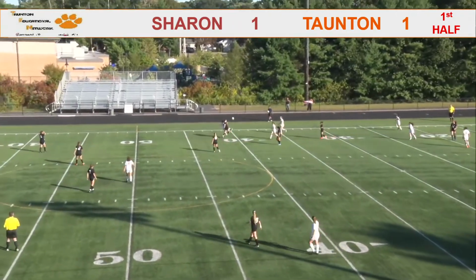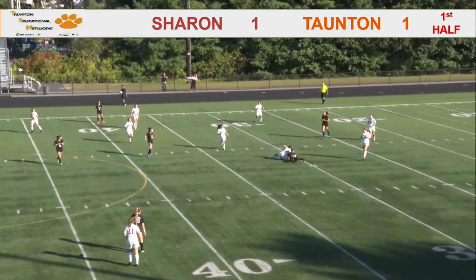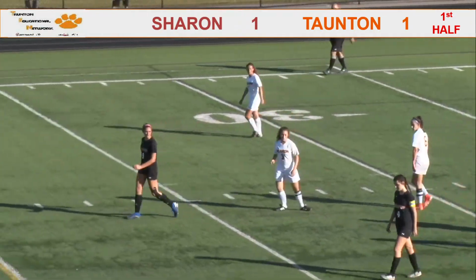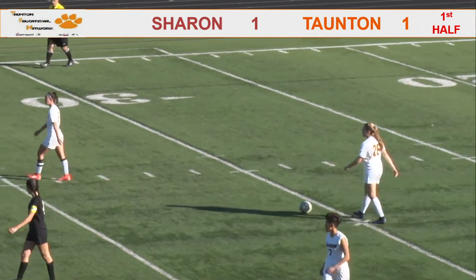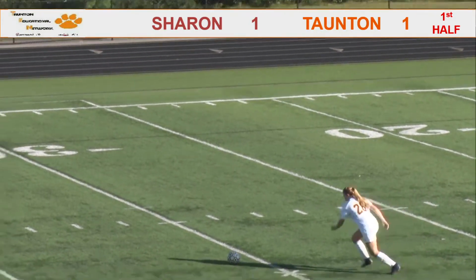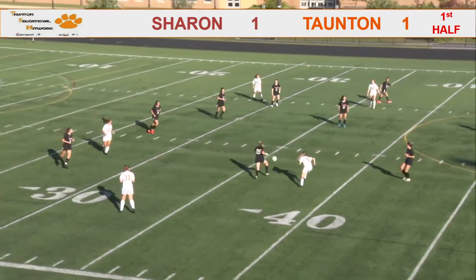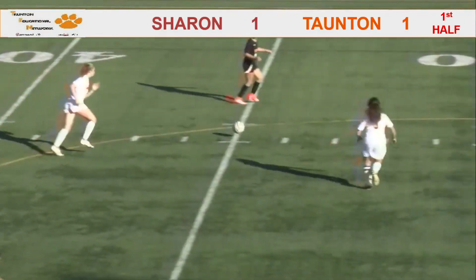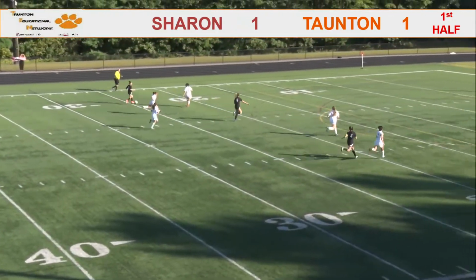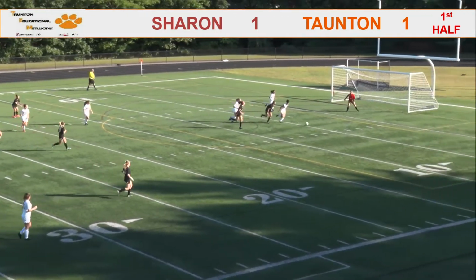Was kicked in. Tigers trying to get all the ball. Oh, penalty on Tigers. Kick in by the Sharon Eagles. Tigers immediately try to take possession of the ball. Making a very big drive down towards the goal. Very good, clean ball control going on here.